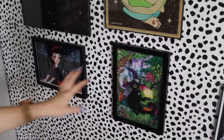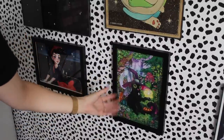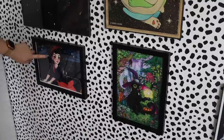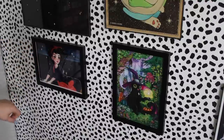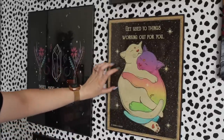All right, moving on to the last couple rows. This is the other one from that same artist I just showed you. I just love this witchy cat. It's so cute. The two I have are my absolute favorite, obviously, or I wouldn't have bought them. This really cute Kiki's Delivery Service picture is from Aria Illustration. They have their own website as well. Moving up the line, we have two more from artists I've already talked about. This is another one from Snakes and Roses.